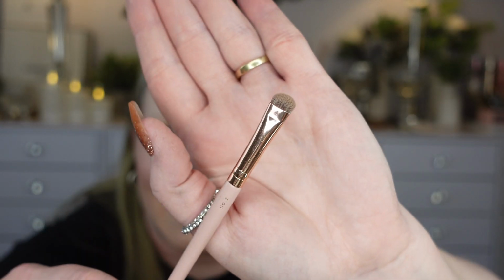It's not quite like an eyeliner brush, but it's more precise and long. It's just a fluffier liner type brush. Using that same color that we were just using up in the corner. And then I like to take it and bring it down here.